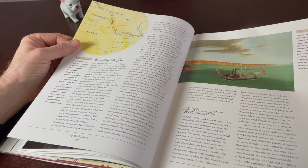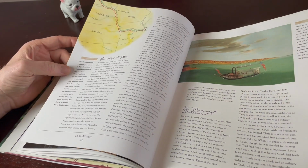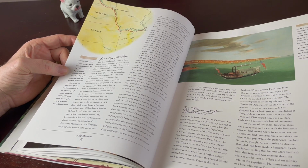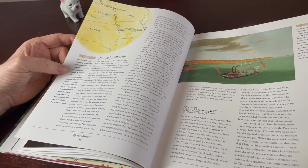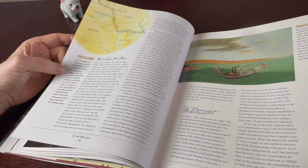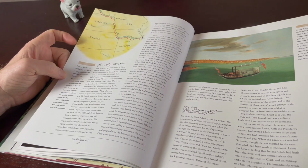Sandbars and drifting logs were just two of the problems that Lewis and Clark encountered as they ascended the Missouri. At first, they were also working against a current so strong that their boats rarely traveled more than 1 mile per hour. So up here, this map.